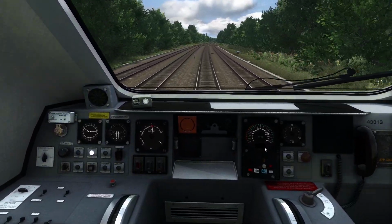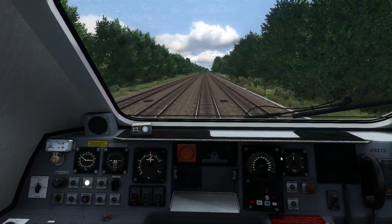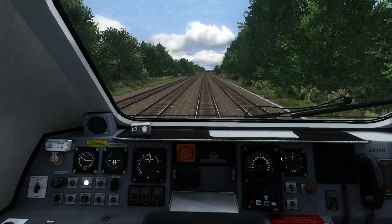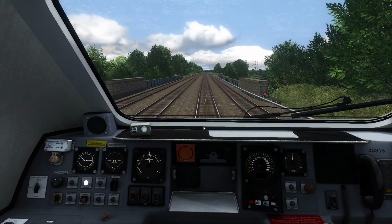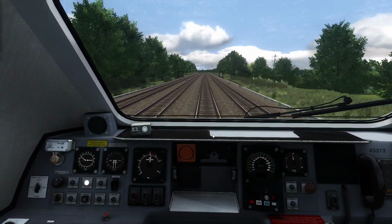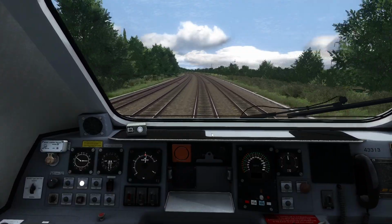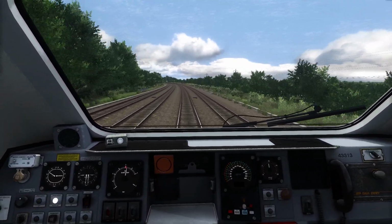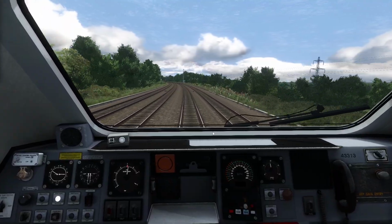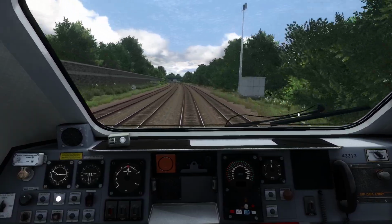There's my 110. If we get up to 115 before we need a break. Next thing we'll pass will be Barrow upon Soar Station. And after that, on the right, we'll have Mountsorrel aggregate sidings. By the way, this scenario does come by default with the route. However, I've modified it. I've replaced a lot of the stock, basically just changed the era up and added a few little bits and bobs just to make it feel a bit nicer.